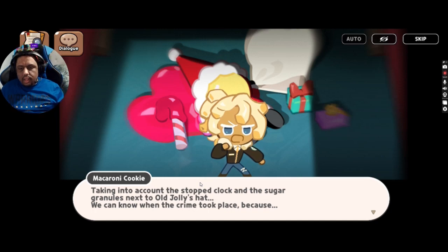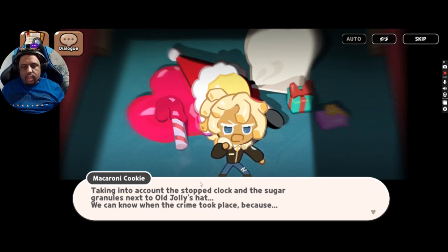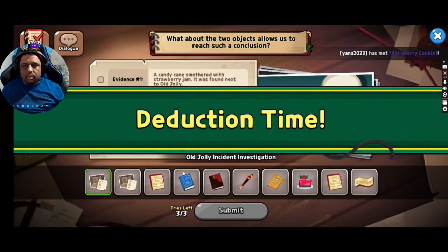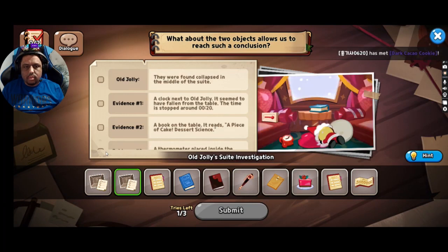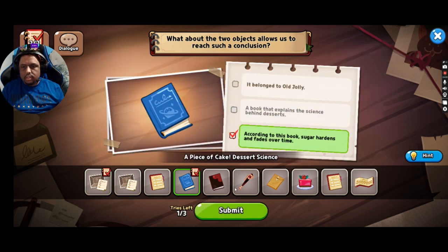Taking into account the stopped clock and the sugar gremlins next to old Jolly's hat, we can know when the crime took place because... Oh god, no, please. Okay. God, that's so stupid. Okay, so it's... That one. And this one.